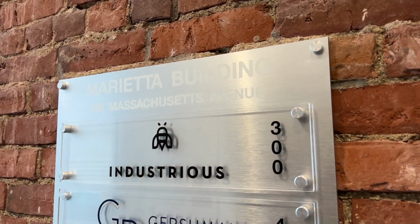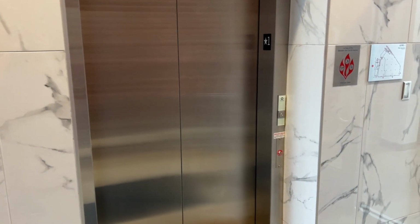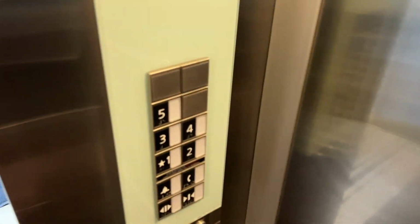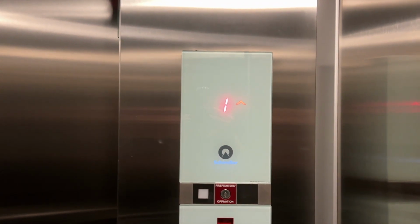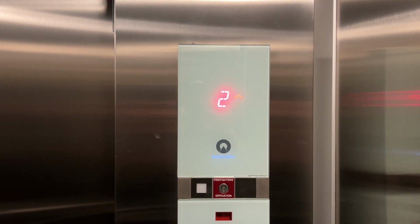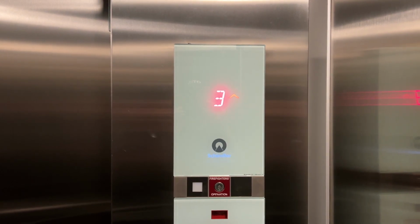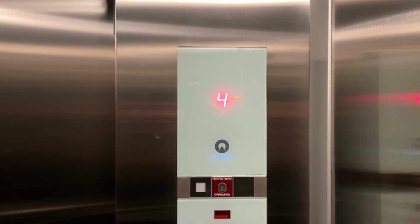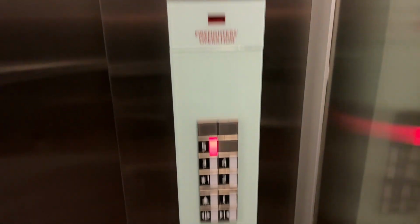Okay, we are at this building here in Indianapolis. Look what we got here. Looks to me like a 3300. Five? Here we go. Here are five.